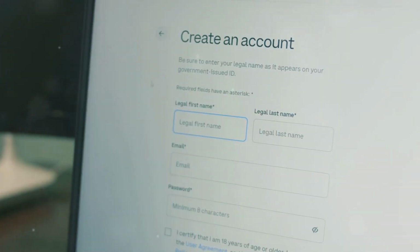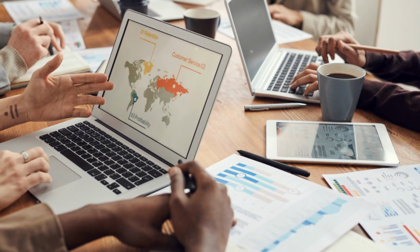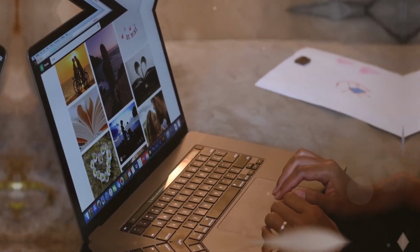It's free to join and open to anyone. Whether you're a blogger or social media enthusiast, it's a great way to monetize your online presence. In the following sections, we'll explore how to join, earn, and maximize your success. So stick around. We're just getting started.